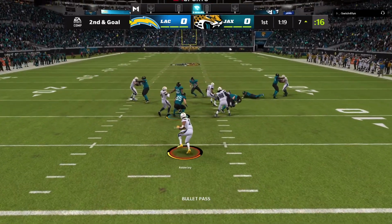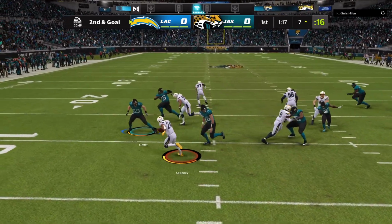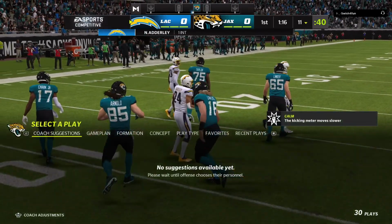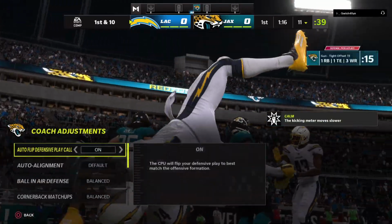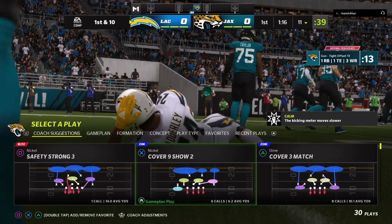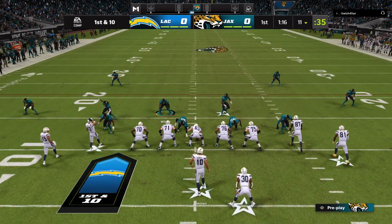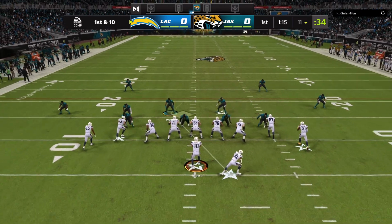All right, rifles one, and that's going to be intercepted. Picked off by Nasir Adderley. And the Chargers are going to get the football here as they force the INT on the game's opening drive. Herbert going to lead up the Chargers here, 1st and 10 at their own 11.